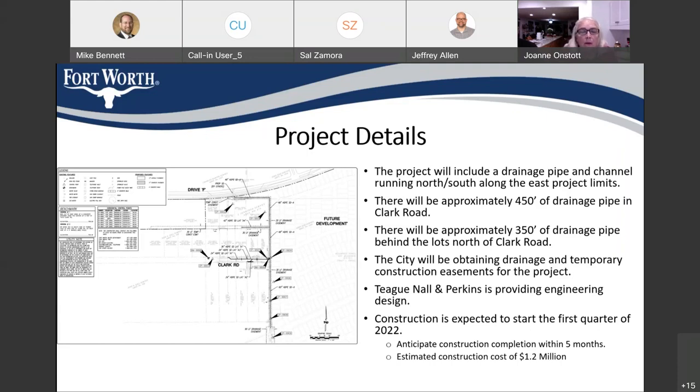Now, if it's your property, we have temporary construction easements or drainage easements that we're looking to get. And it sounds like yours is a property that we will be discussing with you when we approach you for the easement, and we can go over your lot specifically at that time. Okay. Be good.